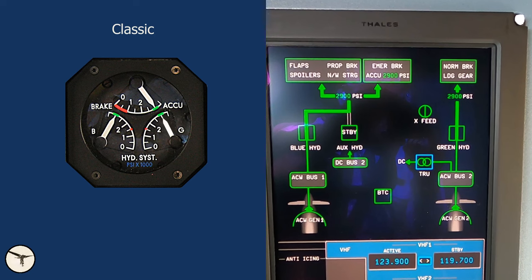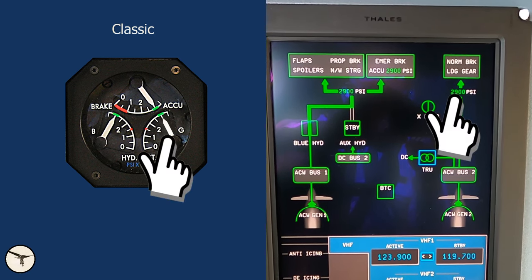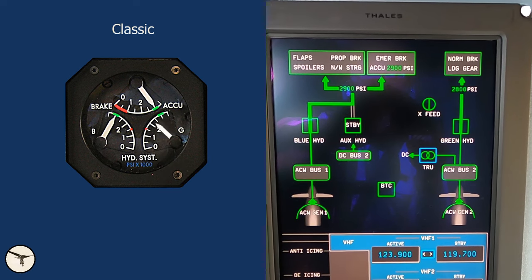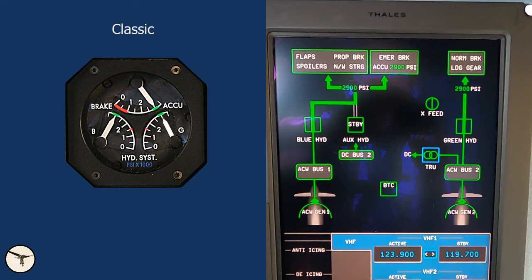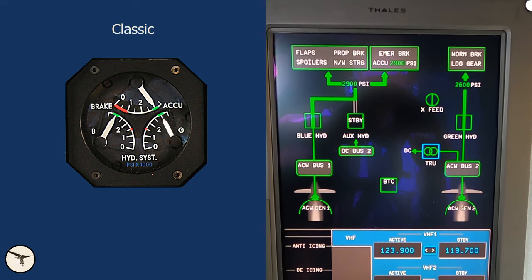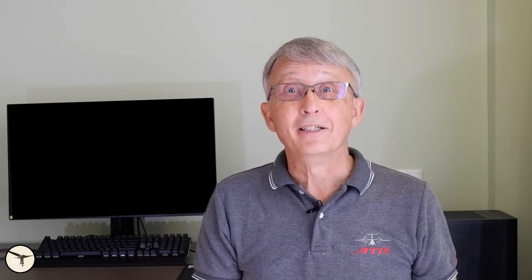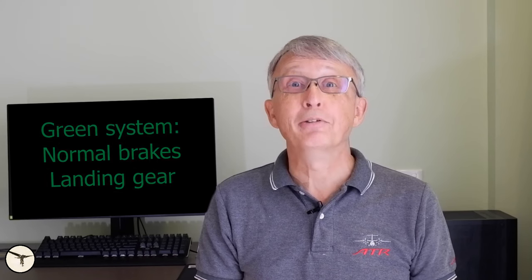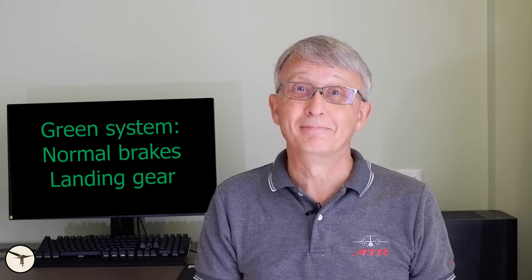Rub your index finger on your knee and then touch the green pressure indicator. And like magic, the pressure drops. You can invite your colleague to try, but of course, he or she will not succeed. So, how is this done? If you know your aircraft, you know that the green hydraulic pressure supplies the normal brakes. Say no more.